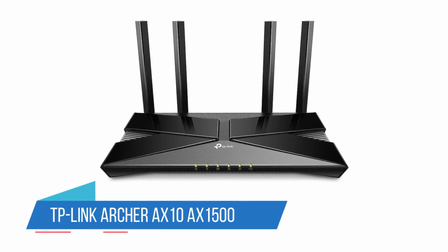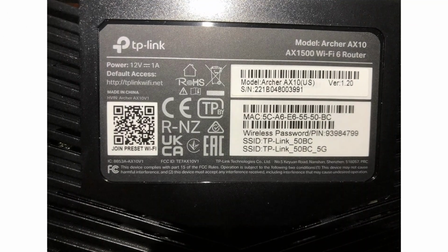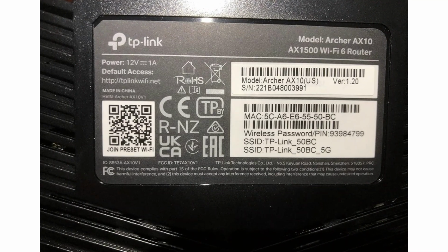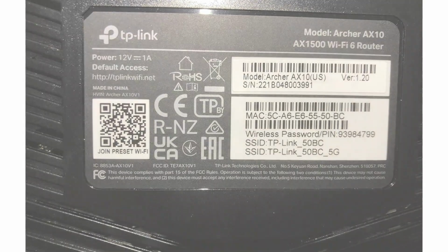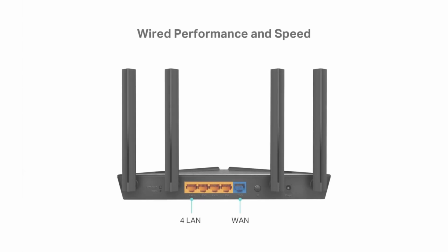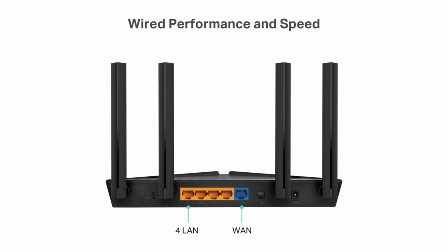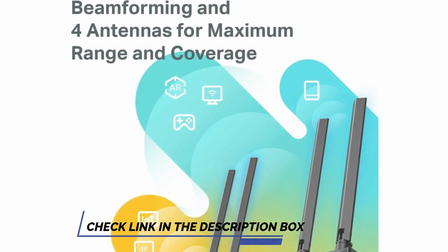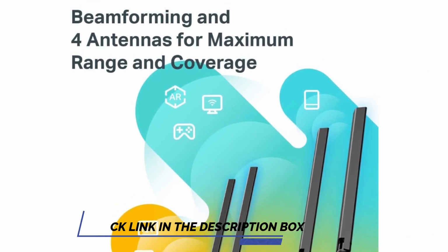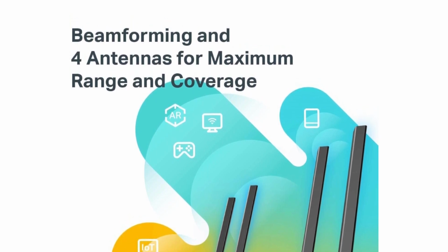Number 5. TP-Link Archer AX10 AX1500. Comparable with the TP-Link Archer A7 AC1750, the main difference with the TP-Link Archer AX10 AX1500 is its use of Wi-Fi 6. But that usage does have its limitations. The biggest sacrifice with this router is the 2.4 GHz band only delivering 300 Mbps, as it only supports 802.11n or Wi-Fi 4. However, that's quite fine for basic home connectivity needs.